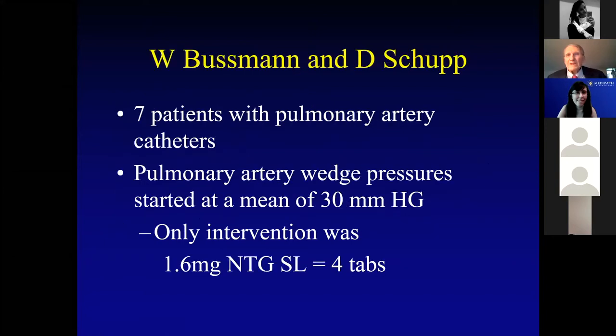They had 7 patients with pulmonary artery catheters or Swan-Ganz catheters. The pulmonary artery wedge pressures started at a mean of 30 millimeters of mercury. The only intervention was 1.6 milligrams of nitroglycerin. That's equivalent to 4 tablets. Next slide.